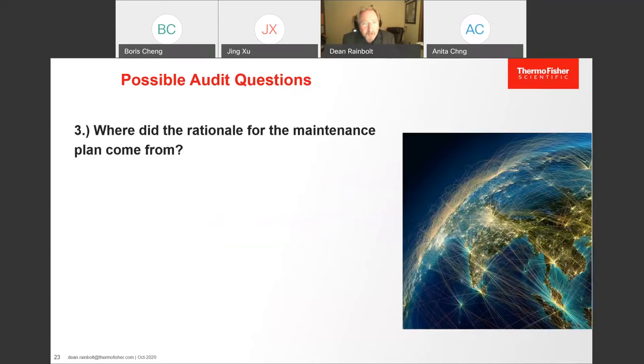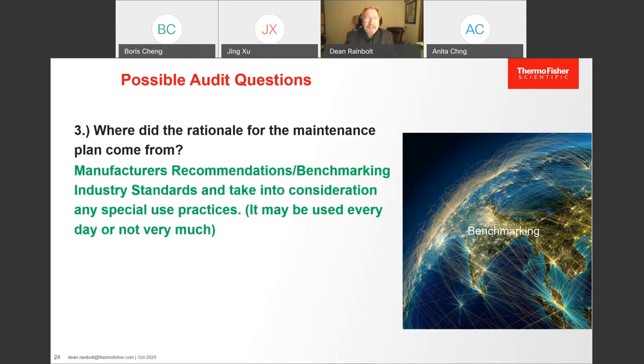All right, let's take a look at another one. Where did the rationale for the maintenance plan come from? That's a good one, so think about that one for a minute. The instrument that's sitting on your lab bench right now, and you have a plan written down about the maintenance. How did you come to that conclusion? Because as your auditor today, I've asked that question. Now, the answer should be, first you follow the manufacturer's recommendation, and then you benchmark industry standards, and you take into consideration any special use practices. It may be used every day, or it may be something that's not used very much.